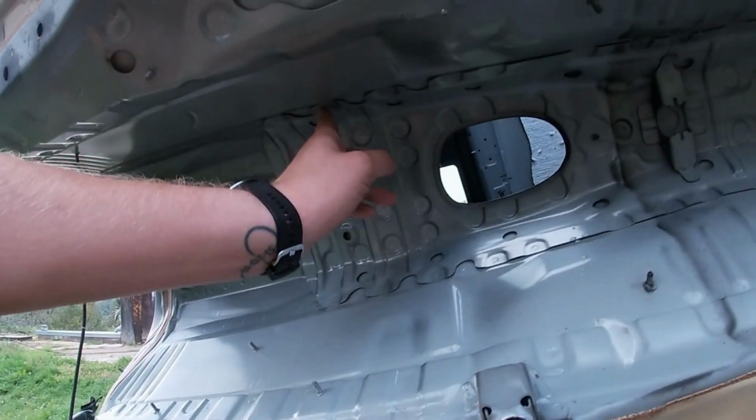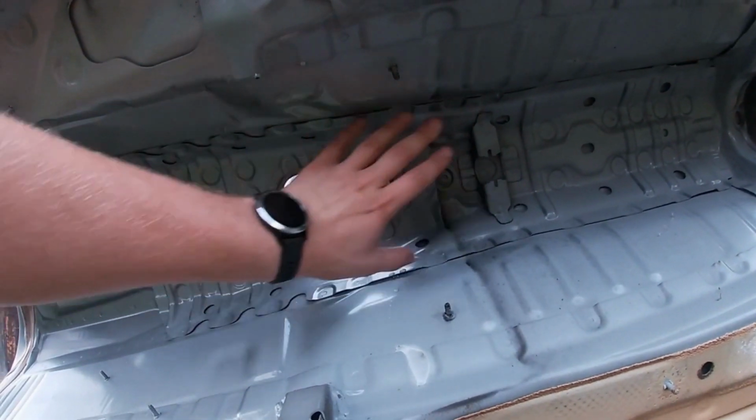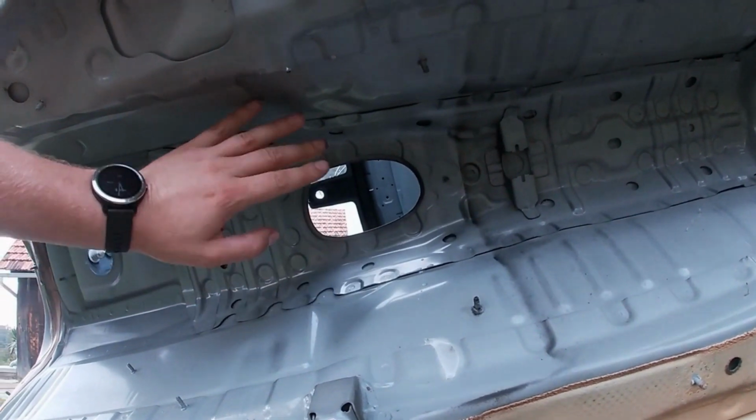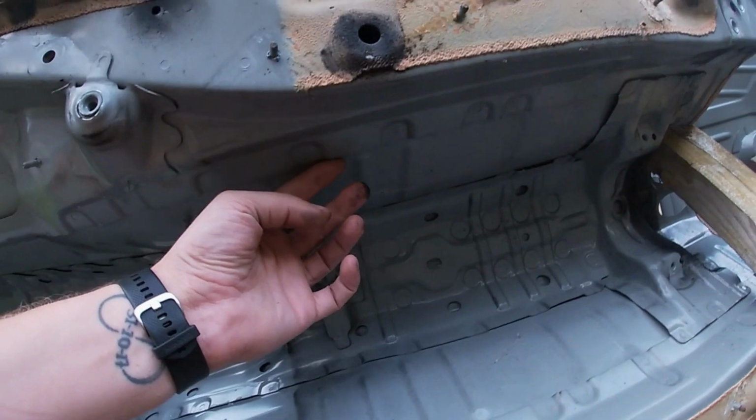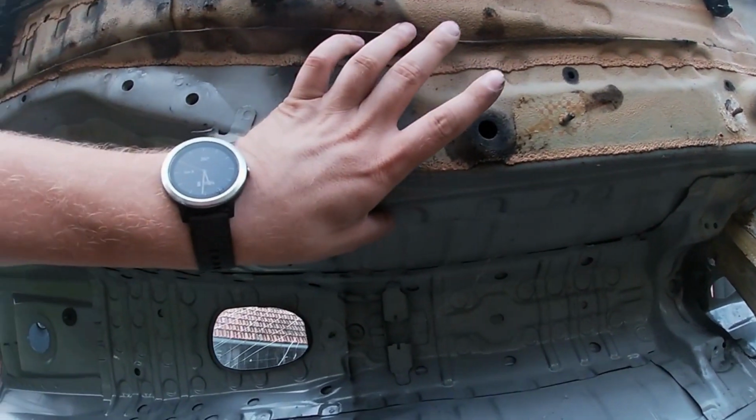This part here is the same. This all here is the same. So the difference starts here. As you can see, we only need this part for reinforcement, so this part here.